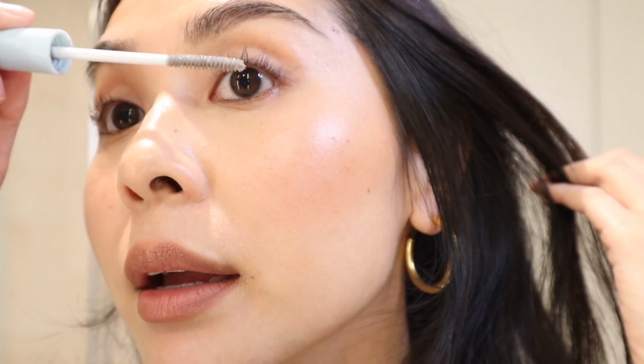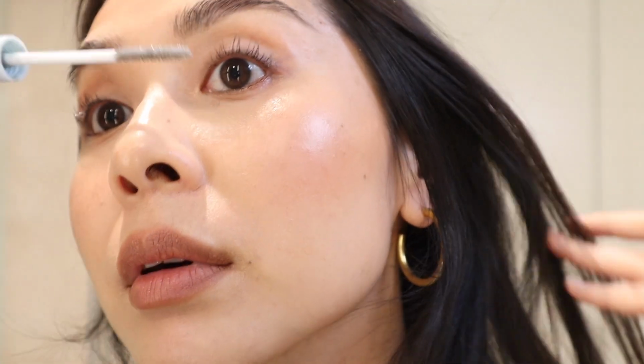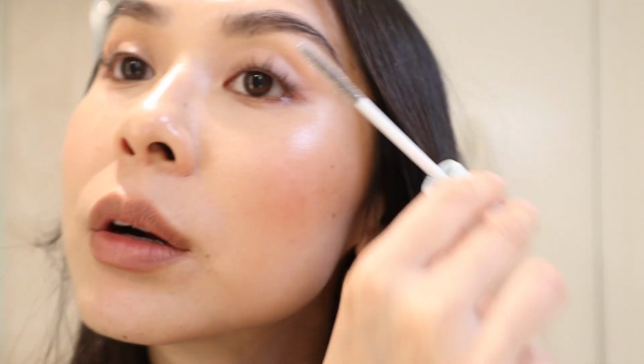And this is just gonna help my eyelashes stay curled all day. And you guys, I've been using this primer for the last maybe 2 or 3 years, and it's proven. It's proven to work. So I'll do a full workout at the gym and my eyelashes will still be curled afterwards. After I've applied my eyelash primer, I'm gonna go in with the mascara.